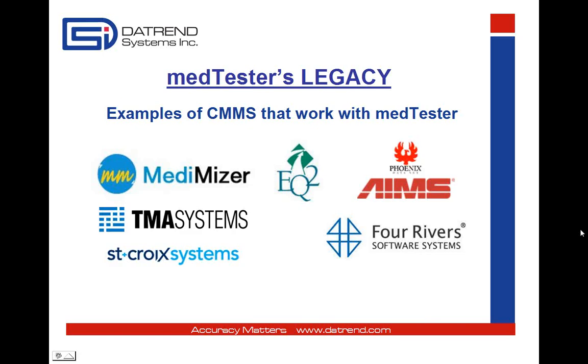The med tester became widely used in U.S. hospitals in the 90s, and it's still used by some organizations today. Over time, some CMMS providers developed interfaces to support the med tester, designed for the original Sentinel program. These are examples of some current CMMS programs that enable the creation and management of checklists, like the centrifuge example I showed you previously. These also have the ability to import the service records saved by the med tester, and they can automate the process of closing work orders and updating the equipment inventory with new devices that might be found during department sweeps.